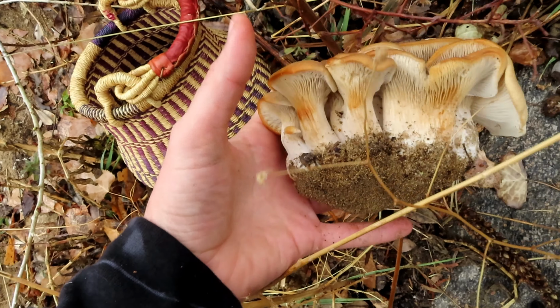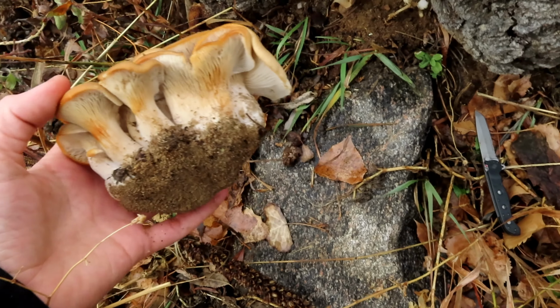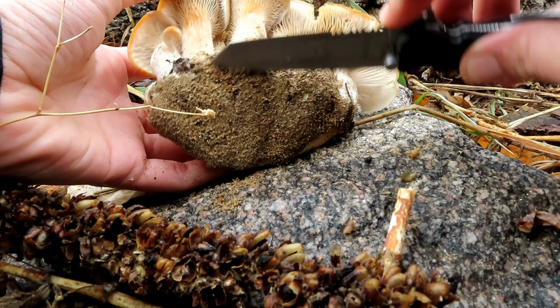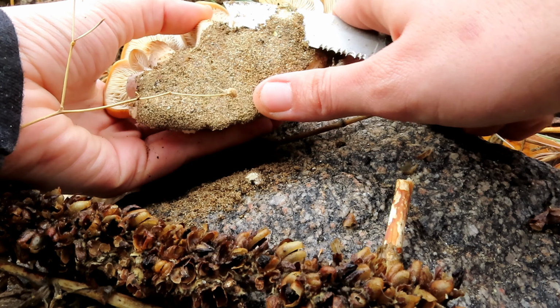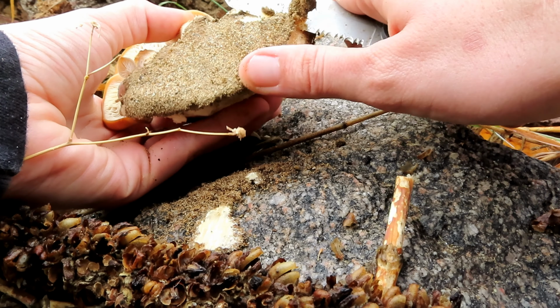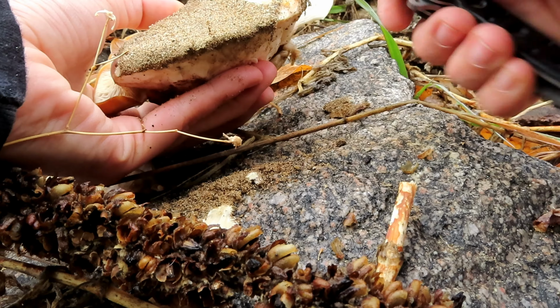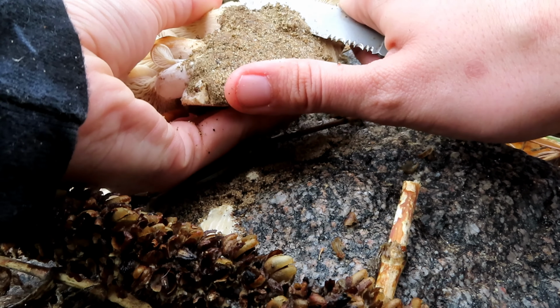So before I put these in my basket, I'm definitely going to clean this dirt off just with the back of my knife. I'm going to go ahead and scrape it. Shaving light slivers off this base is totally fine as well. You can see this is super firm, so scraping it will have to do.